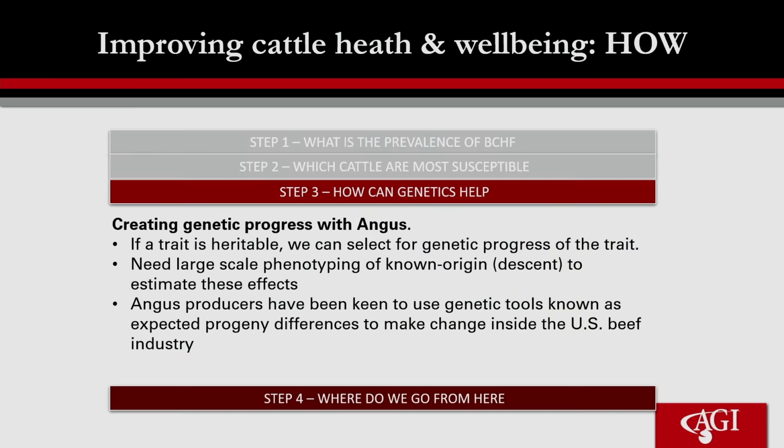So we know we would need large-scale phenotyping, right? We would need to know how heritable this trait was. But the other thing I know is that Angus producers have been keen to use genetic tools, known as EPDs, to make change inside of the U.S. beef industry. And if we give you a goal and you find that it's economically relevant to your situation, we know that you're going to be able to make progress with anything that we put in front of you.